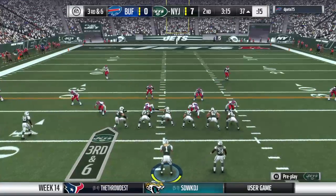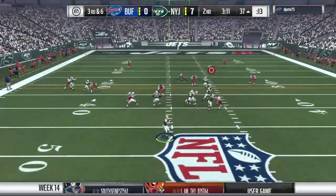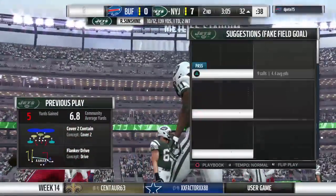Get rid of blockers and get to the ball carrier and knock him down for a loss. Out of the gun now on third down. Quick hitter here, it's complete. Just a 5-yard pickup, and it leads to fourth down.